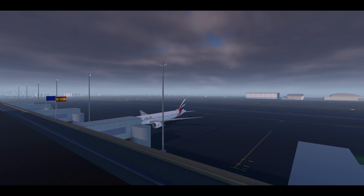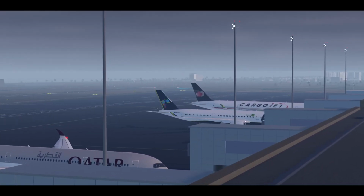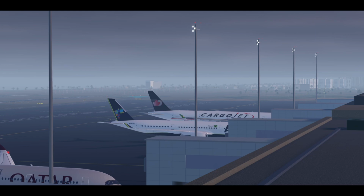Advise push and start, Romeo. Cargo Jet 1230 requesting pushback and start. Cargo Jet 1230, cleared push and start, Romeo. Tail left. Tail to the left.